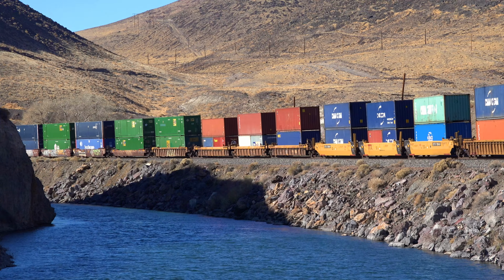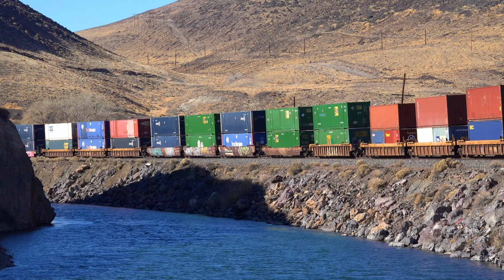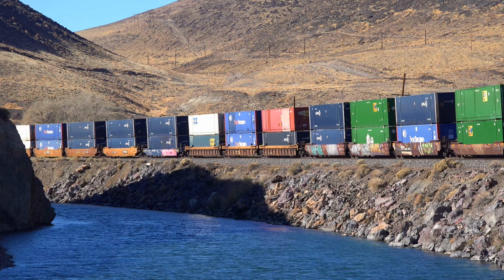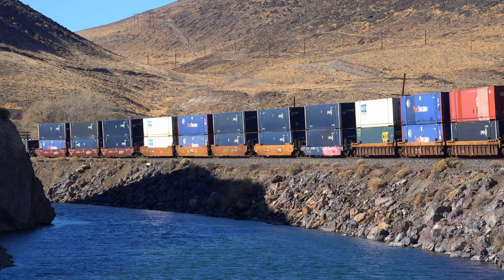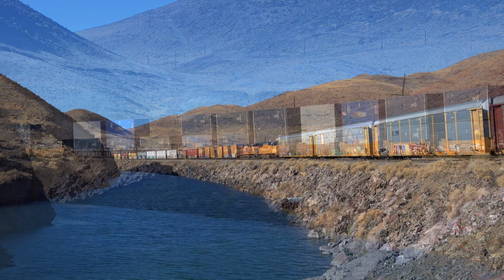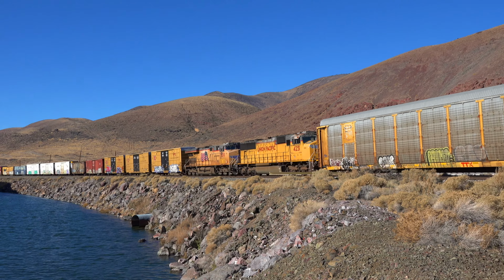This train is a good example of what many railroads are doing nowadays, precision scheduled railroading. One of the concepts of PSR is a combination of trains heading to the same destination. This train here is an intermodal train up front and a mixed freight train in the rear. What in the past would require 2 trains and 2 crews to run, now only requires 1 train and 1 crew to run.